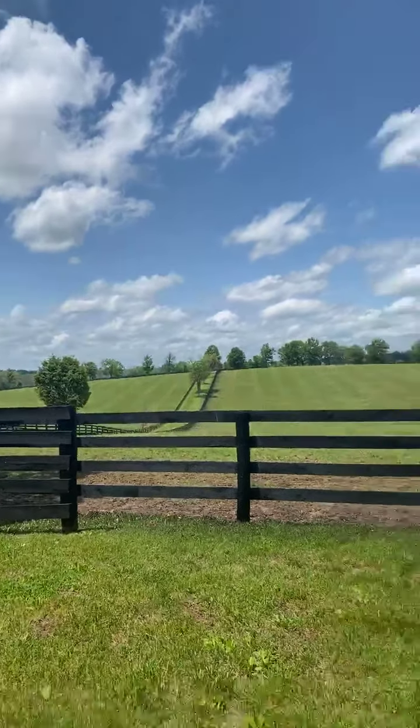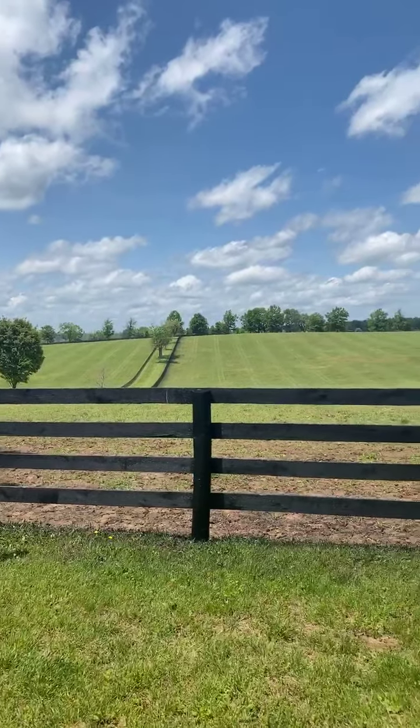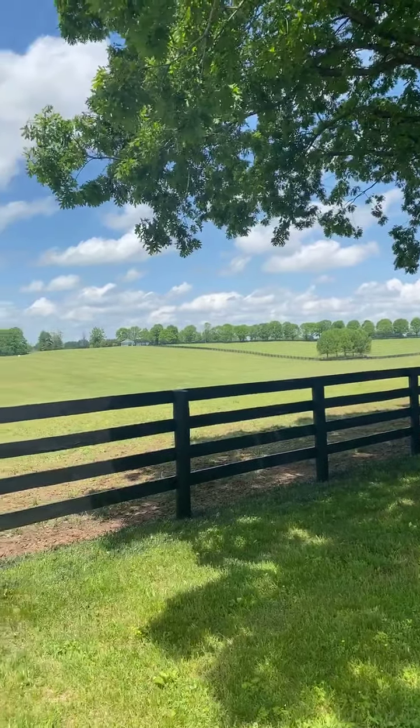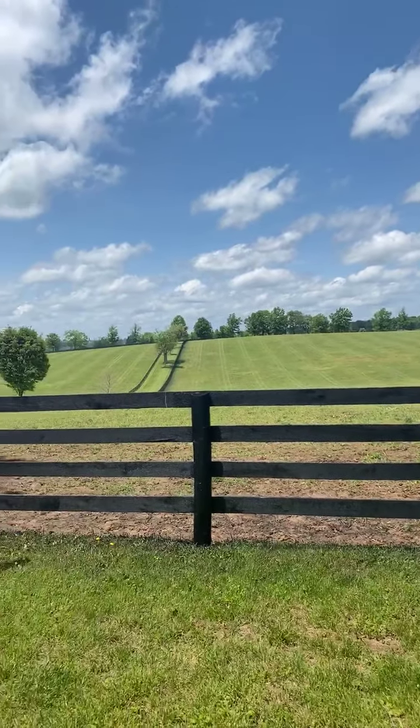Welcome, everyone, to Stone Street Farm. We're here on our nursery farm. Yes, today would have been Preakness Day. We won't get to see the race, but we will see our resident Preakness winner.